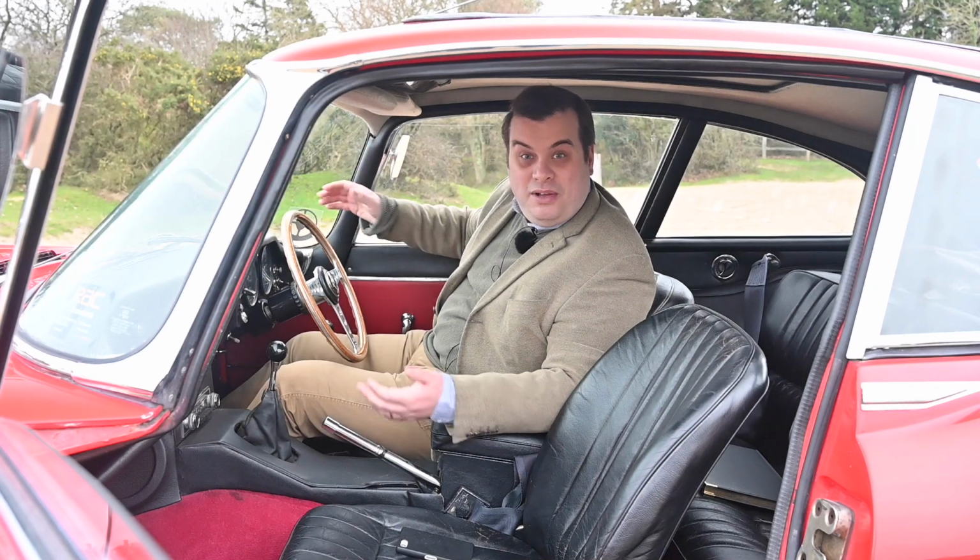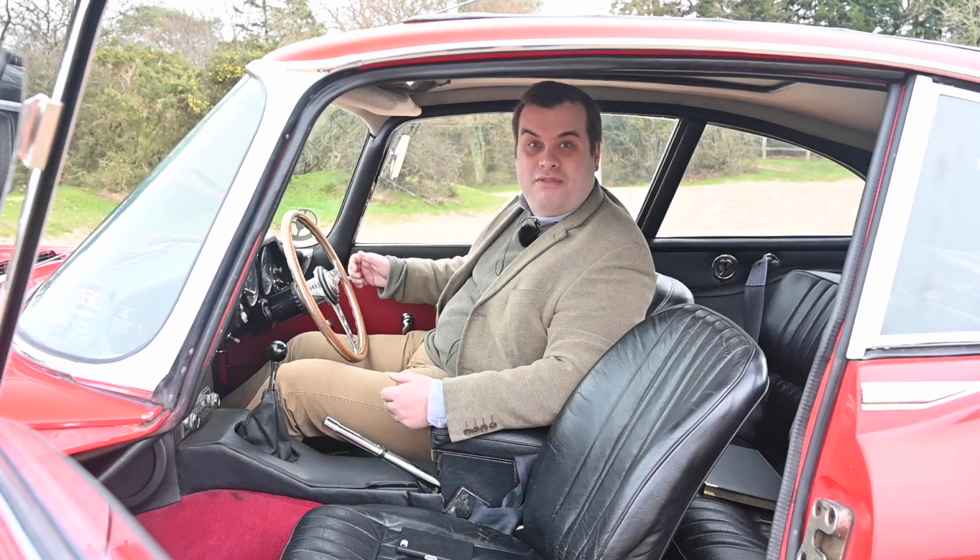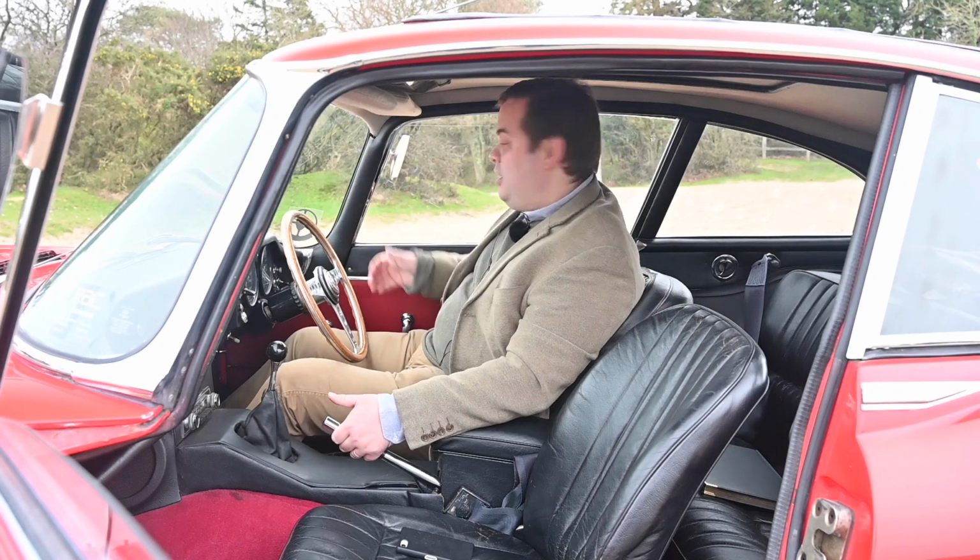Anyway, let's now take a look at the Series 1 Jaguar E-Type's more practical side and have a look in the boot.